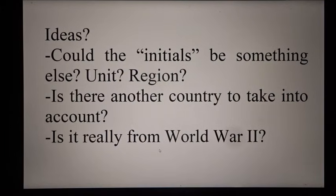Another possibility, is this bracelet really from World War II? Is it maybe from World War I, because the fighting also happened in the area during World War I? So I don't know. And this is why I'm making the video once again, to ask for help. Does anybody have any ideas of who this bracelet could have belonged to? Ideas that I didn't already try to explore in this video. If you have any ideas, please write me an email or write a comment, and I'll be happy to hear from you.